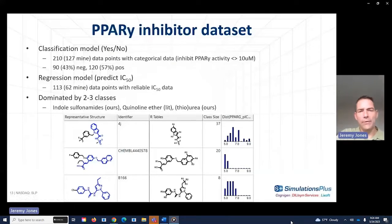The data set's dominated by 2 to 3 classes, though there are some other molecules in there. You can see what I'm calling the indole sulfonamide substructure here with just a representative molecule. And those came from my lab. You can see this was called the quinoline ether, and there's 20 of these molecules that came from the literature. Sorry, there was 37 in the indole sulfonamide class. And then the next biggest class, there was 8 molecules that had 3 rings connected by either a sulfonamide or a thiourea or urea. We have been more interested in the indole sulfonamide.